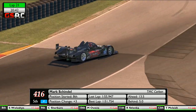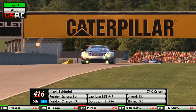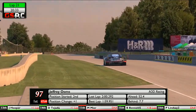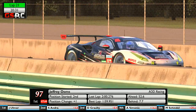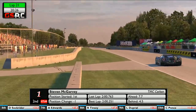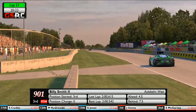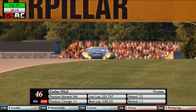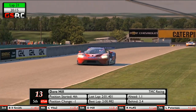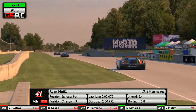Let's go to the GTLMs. Nicely spread out here. Jeffrey Ohms has about a 7-second lead over defending champion Stephen McGarvey. McGarvey about 4.5 seconds ahead of Billy Smith in 3rd. But then it gets interesting. Let's go back to 4th position. This is Carlos Villa. Now, this battle has been going on for the whole race. He's got about 1 second on Dave Hill, who races in 5th. McGreevy, I'll go 1 more spot because Ryan Huff is still running these guys down. He's only about 2.5 seconds back in 6th overall in class.